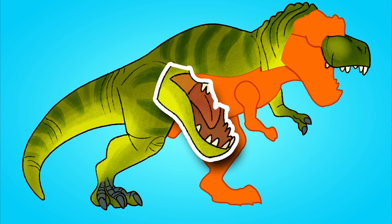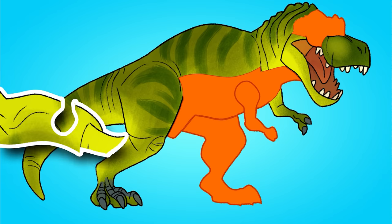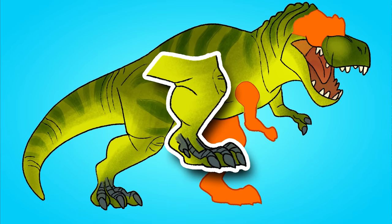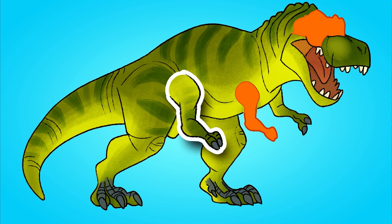And what could this be? Oh, this is its mouth. Look at those big sharp teeth. What could this shape be? Oh, it's its belly. There's another leg. Look at those big nails. Here is the other arm.